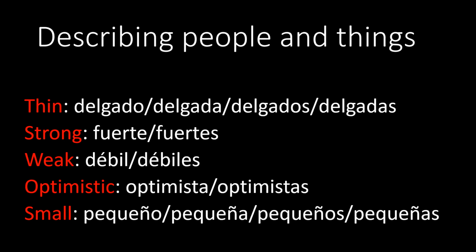More adjectives. Thin, delgado, delgada, delgados, delgadas. Strong, fuerte, fuertes. Weak, débil, or the plural, débiles. Notice the accent, please. Optimistic, optimista, the plural, optimistas. Small, pequeño, pequeña, pequeños, pequeñas.